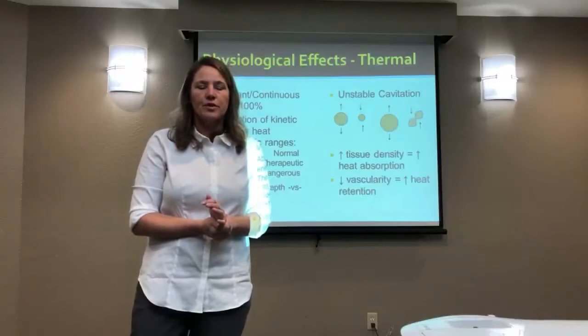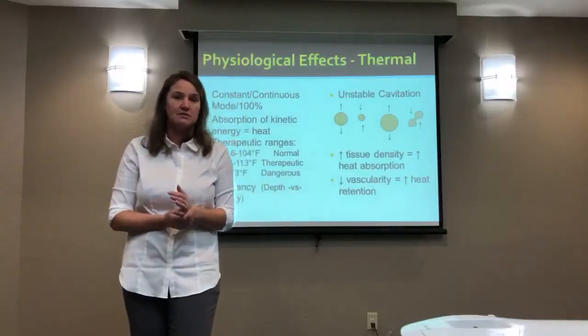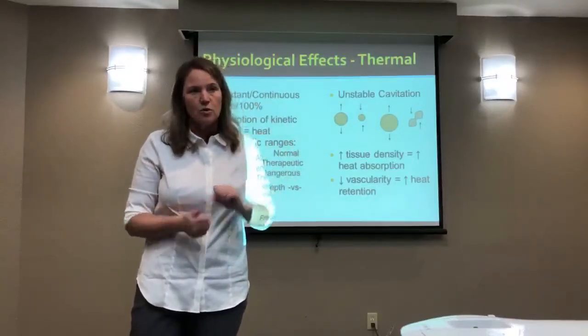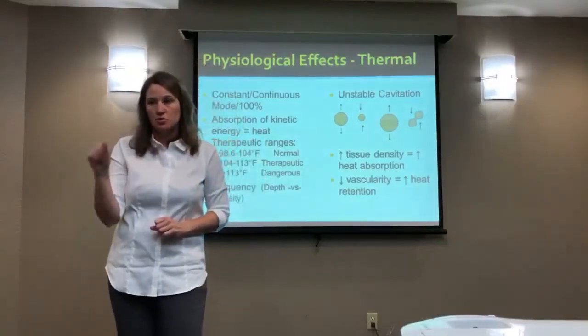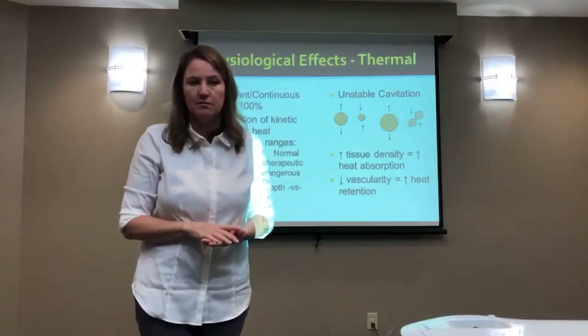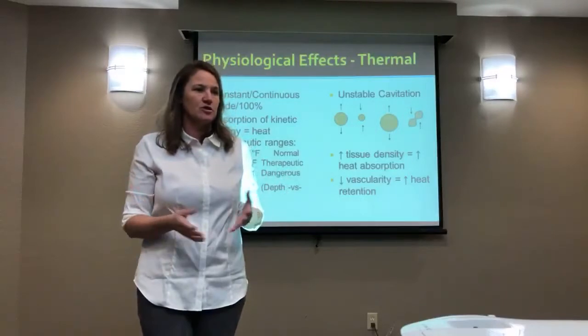And also, the higher the vascular flow, the quicker that heat is going to be dissipated. So low vascular tissue will hold heat longer, and high density tissue will absorb heat faster. So all tissue is not going to heat up the same, and it's not going to be susceptible to the effects of ultrasound as much.